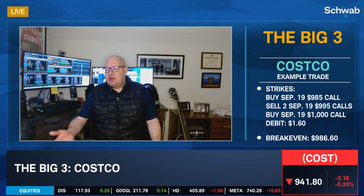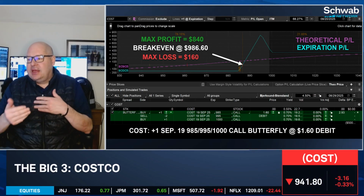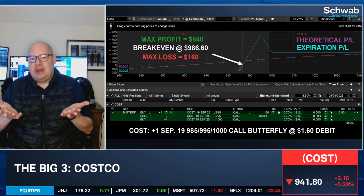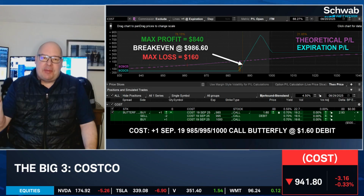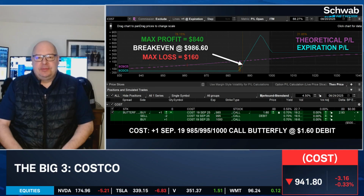You should be able to buy that for about $1.60, and that's our max risk. Then our max reward is 840, so you can make 5.25 to 1 on this. If we do get that breakout to the upside, there's a really good reward to risk up there.